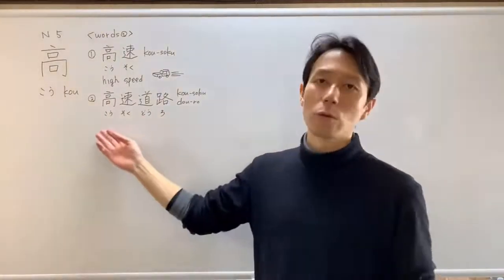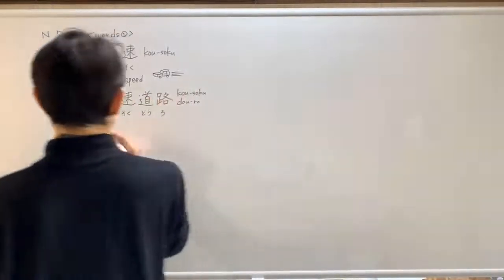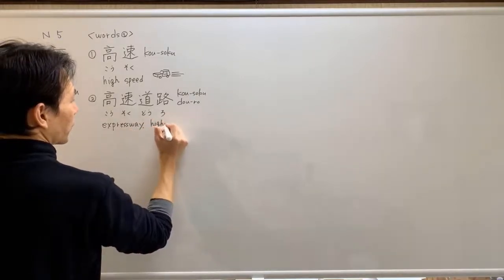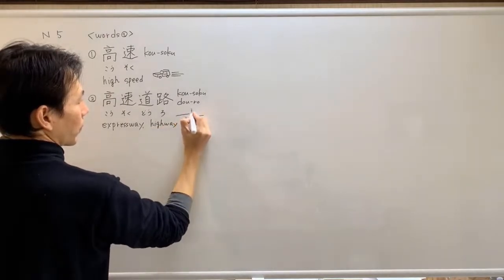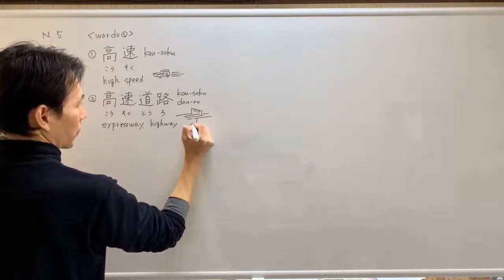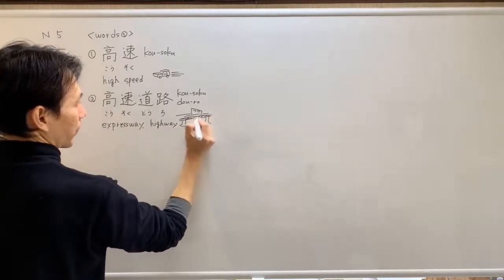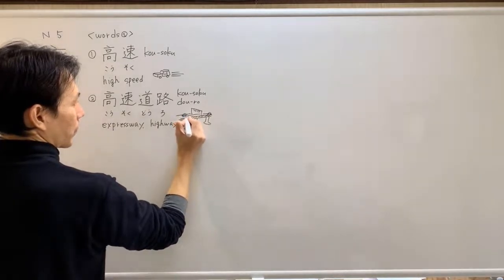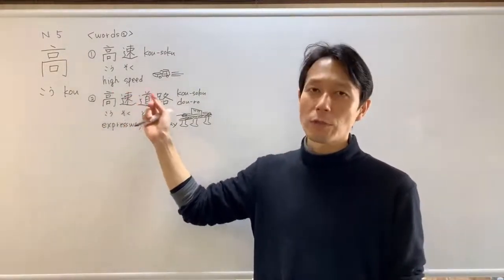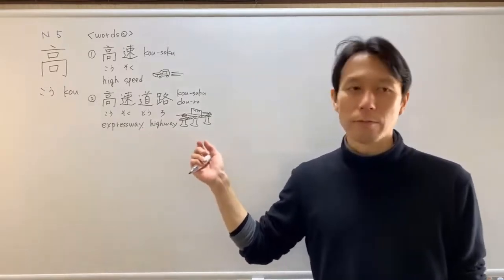Number 2, kōsoku dōro. It means expressway or highway. Kōsoku means high speed, and doro means road or way. So kōsoku doro means expressway or highway, right? And number three.